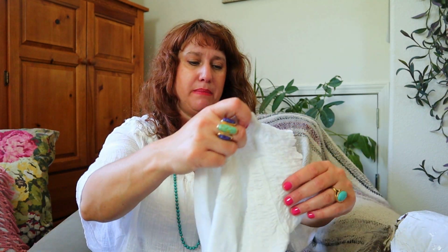Wow. None of this stuff will fit me. I can be a small in Free People because most of it's so oversized, but that's not happening for me.